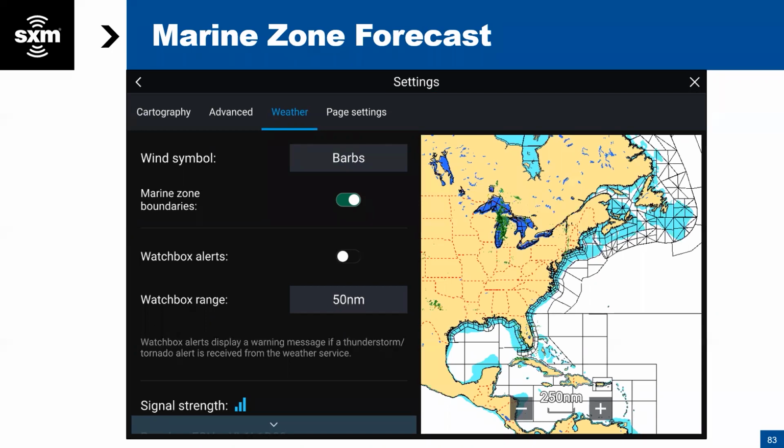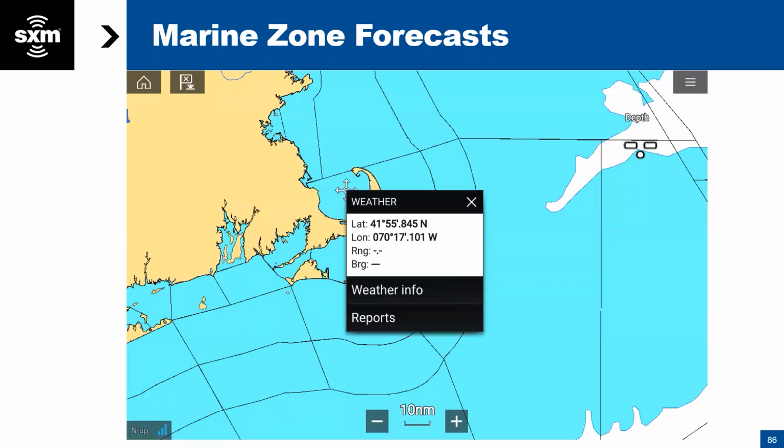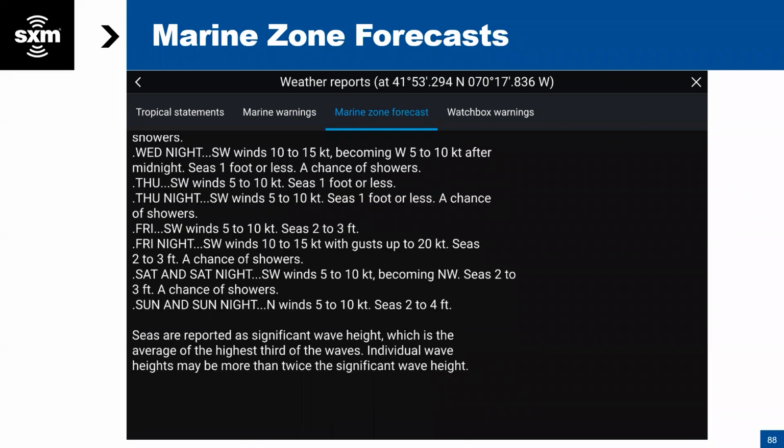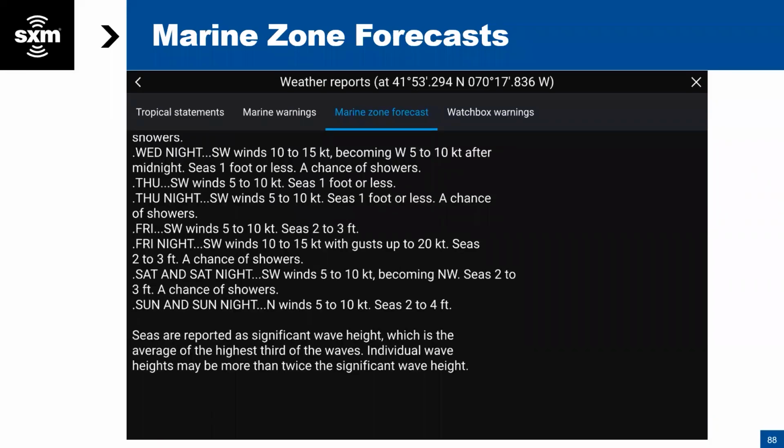So with that in mind, NOAA has created these marine zones. They're displayed on your screen by turning on the boundaries. And then you simply click in the zone you want to see detail on, go to weather information and reports, and you pull up a very detailed report. First and foremost, you have to go to the marine zone forecast at the top. So make sure you're clicking on that, and you'll get a full forecast for that area. And this is super useful, not only for your zone, but let's say you're traveling, whether you're a cruiser or an angler, going from one marine zone to the next. You want to find out exactly what the forecast is in that area. So very useful information when you're out on the water.